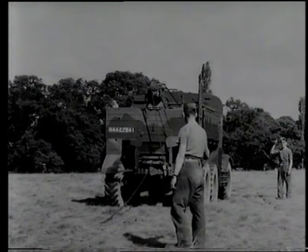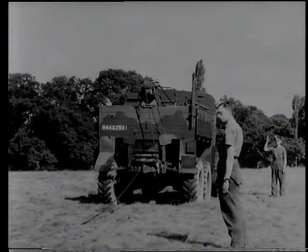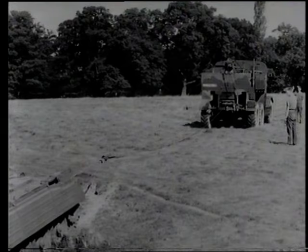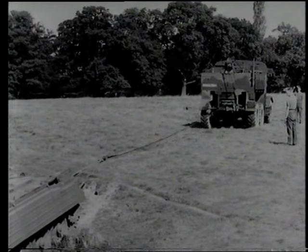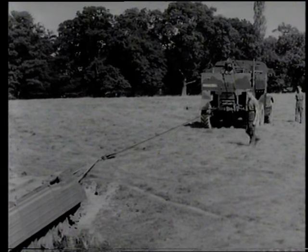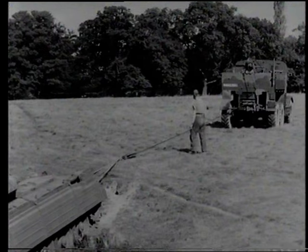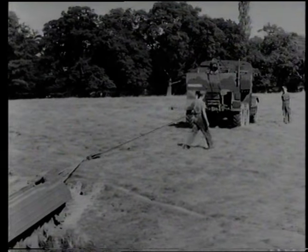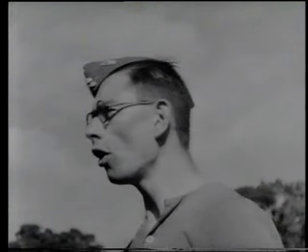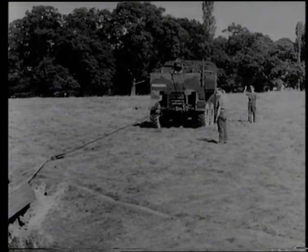You should always run in your slack before allowing your winch drum to take up the strain. Any sudden jerking is bad for the drum and might easily snap your cable. A final once-over, and all is ready for winching in. The signal is given and relayed to the driver by the standby.